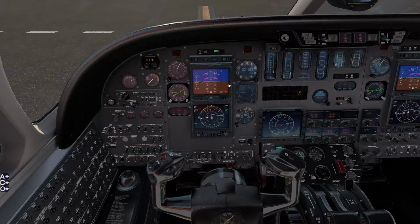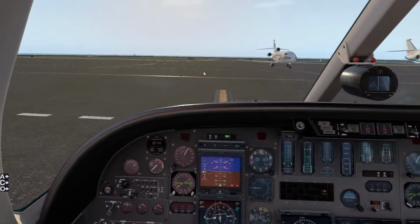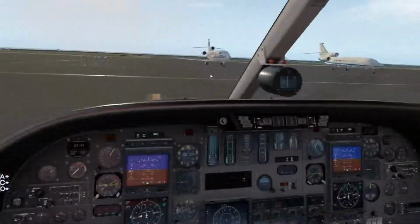And we'll go ahead and test the brakes. Brakes are tested. Go ahead and throw the recog lights on. Clear on the left. And clear on the right. Clear on the right, thank you.